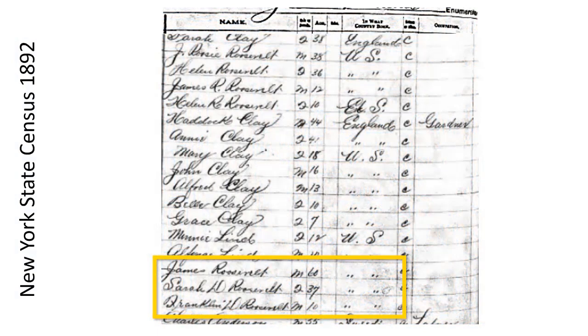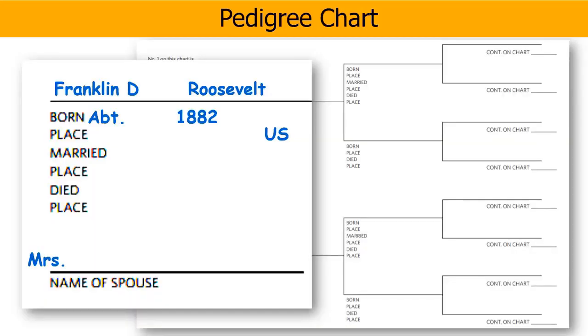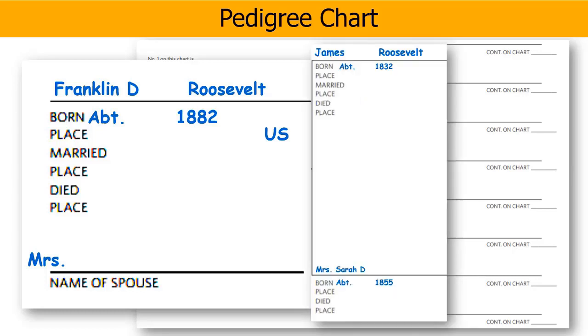Here's Franklin, and we find our first clues. His father and mother, their ages, and Franklin's middle initial. And he's 10 in 1892. So doing a little math, that means we deduce he was born about 1882. When you are deducing or making an informed guess, use "about" in front of the year to show it as a guess. We can enter his parents' information too.